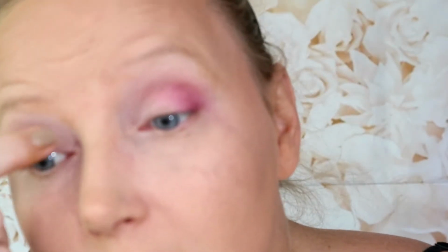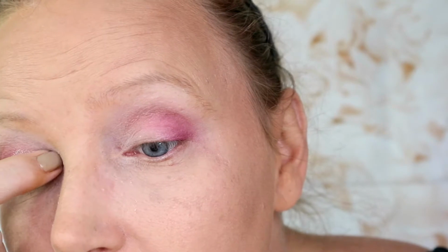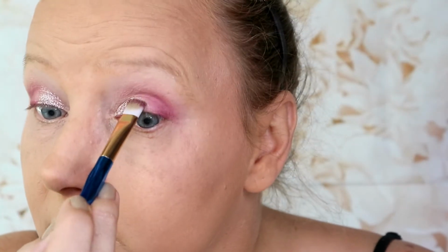So I'm not going to use the dark one because I think that wouldn't look right. But it's a keeper. I really do like that. I'm going to go into the pink one first, which is this in 01. And I'm going to use my finger because this seems to be the best way for swatches. So let's see if it's the best way for packing it on. So I'm going to try a brush on the opposite side, just in case. They're so soft. Yes, you can use a brush.